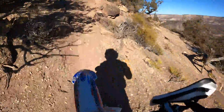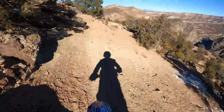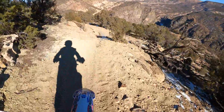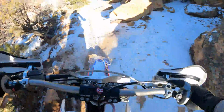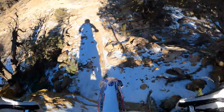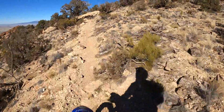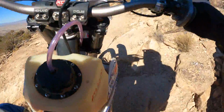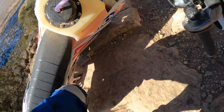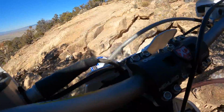There we go. That was awesome right there. Really good traction on that rock. This is a tough move. Oh no, really tough when you do it like that. Huh. Geez, that was bad.